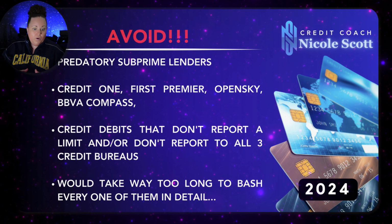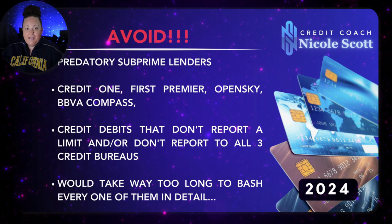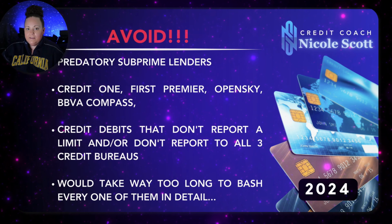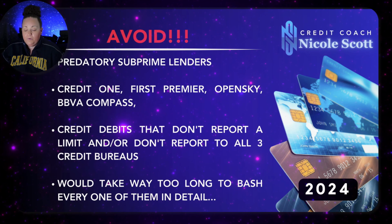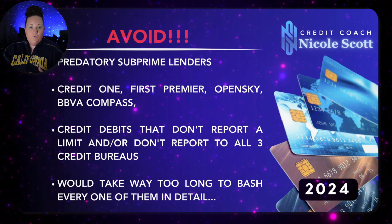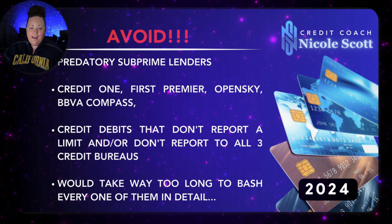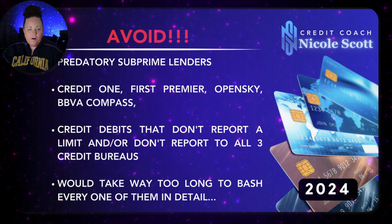We want to avoid those predatory subprime lenders that have interest rates of 20, 30%, because let's just be honest, it's not set up for success, okay? These subprime lenders specialize in people with bad credit. Sure, they'll approve you, but at what cost to you? Are you really going to be able to afford these payments for a 60 or 72 month term? Because these payments can be very high, and that's a long time to be making these on-time payments if you're not going to be able to afford it.